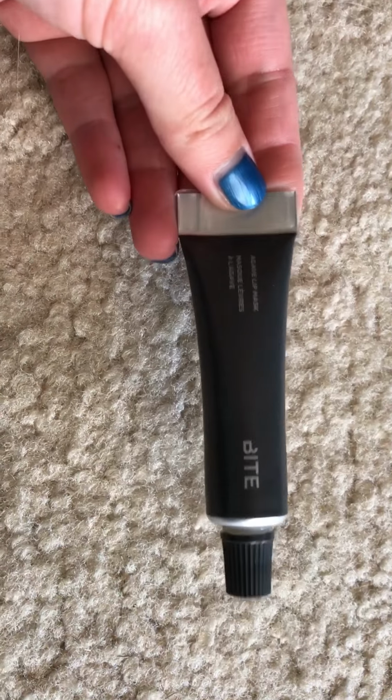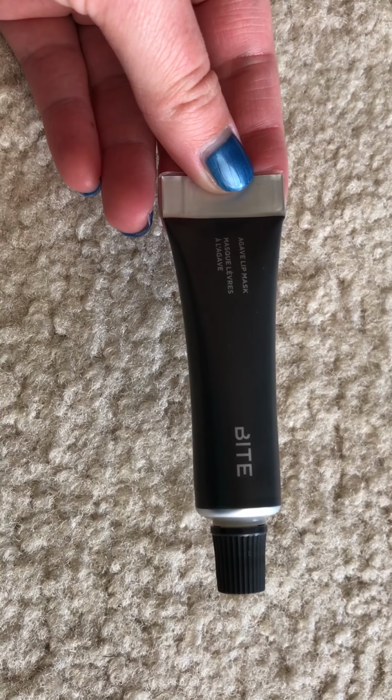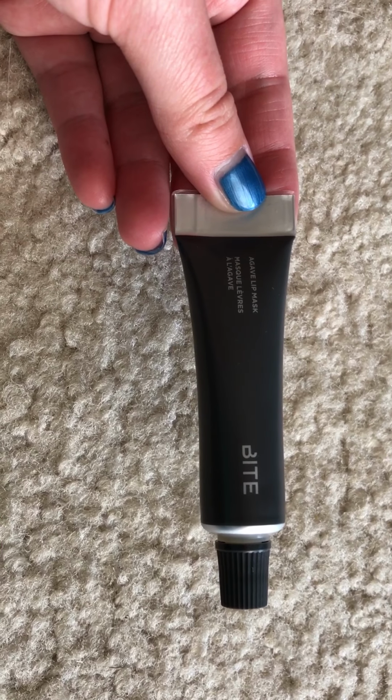Alright, so now I'm going to show you some things that I got from Bite. I've never actually tried anything from Bite, but I know a lot of people really like their lip products, so I'm going to show you a few of the ones that I picked up. The three things that I was most excited about for this whole entire haul are these agave lip masks from Bite. This is just the clear one. I don't remember what the clear one is called. I'm not going to show you the color because it's clear. I have not tried these yet, so I don't know if I'm going to like them or not, but I've heard amazing reviews on these lip balms, so I am really excited to try them.